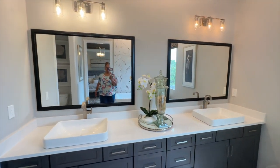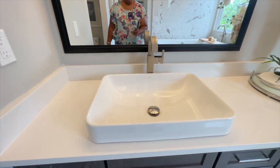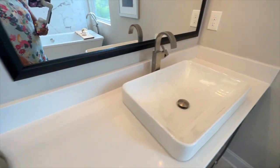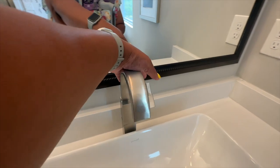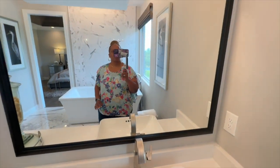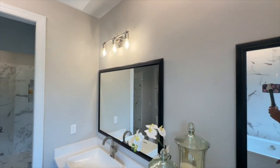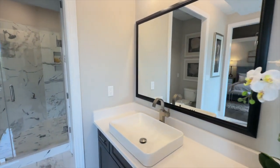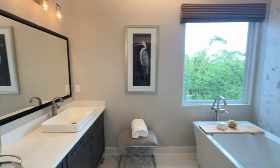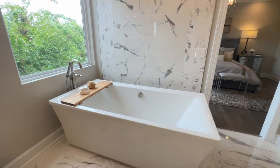Love it. Same color cabinets in here as in the kitchen. Love these sinks that are kind of raised above the counter space. Beautiful. Absolutely love it. Love the big mirrors that you have in here. And also the lighting over each sink is absolutely beautiful. Love all the marble in here. Just absolutely beautiful. Look at this tub, you guys.